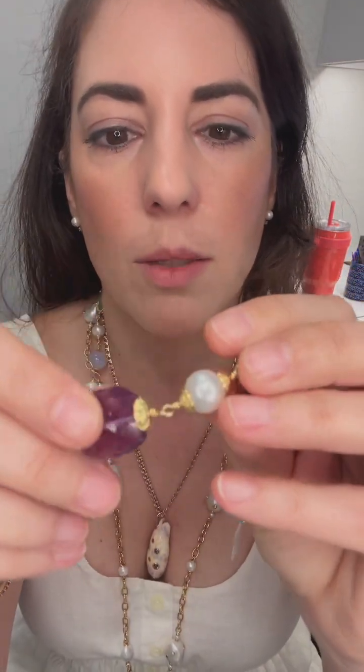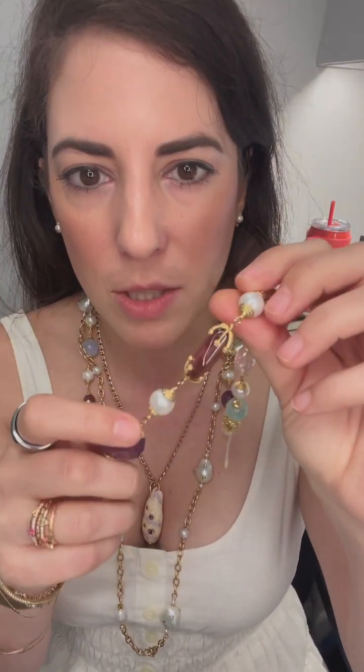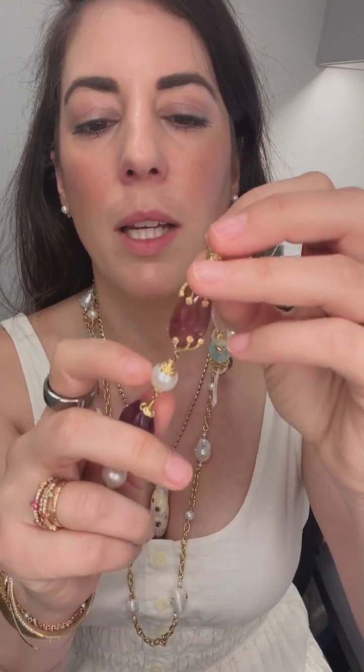And see, even when they do these fun gems that are attached like this, look at the detail and all these pieces, the way it all connects. And it's all a combination of raw and imperfect stones. So pink tourmaline with this beautiful South Sea pearl, but everything balances.